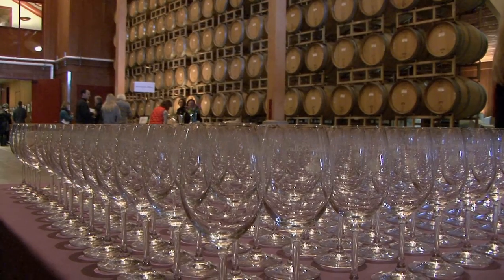We keep all of our blocks separate. Each block is generally a different clone, a different rootstock, a lot of different layers of complexity to the fruit from the clones, from the rootstocks, and also from the different French oak that we use.